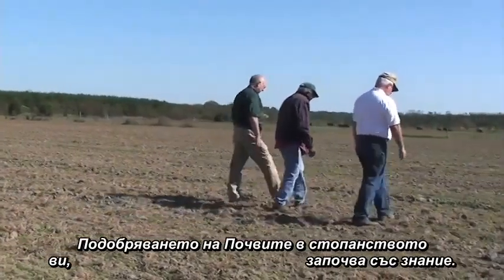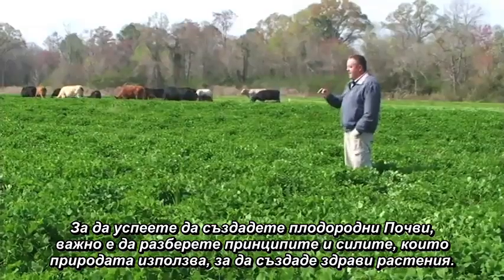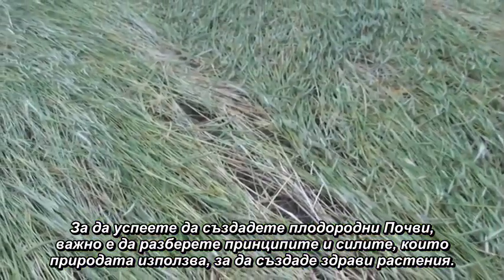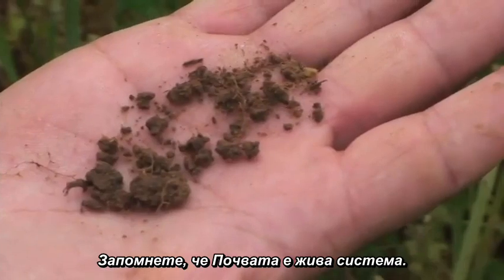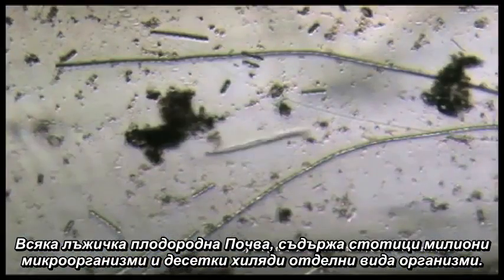Improving the soil on your farm begins with knowledge. If you're going to be successful at building healthy soil, it's important to understand the principles and forces that nature uses to produce healthy plants. Keep in mind that soil is a living system. Each ounce of a highly functioning soil contains hundreds of millions of microorganisms and tens of thousands of individual species.